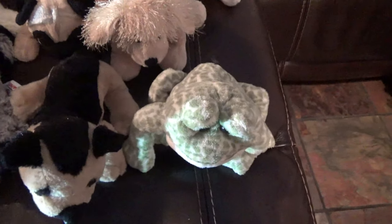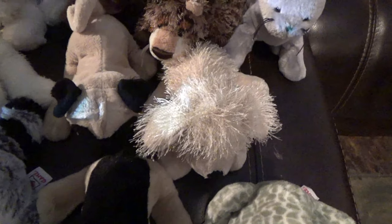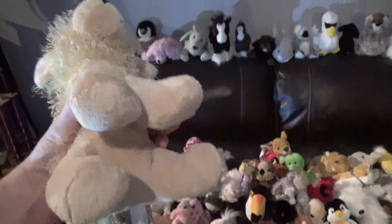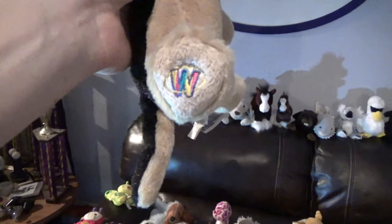We then have Isabelle, the spotted frog, Peanut, the golden retriever, and this one's actually quite interesting because there's no W at the bottom of any of his paws. See? No W. When you look at other Webkinz pets by comparison, you'll almost always find a W. See? W right there.